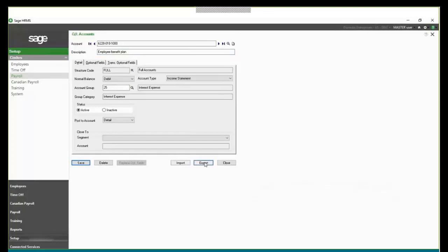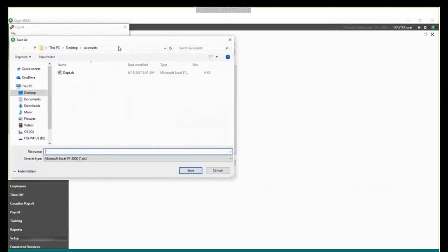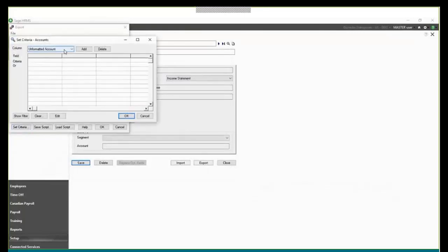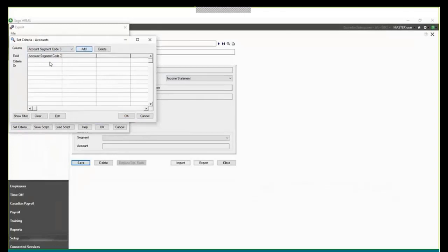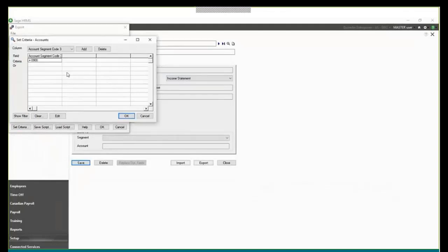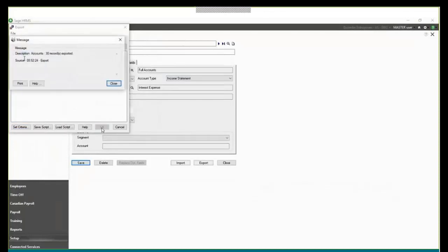So when I click Export, I'm going to get the choices to choose whether or not I want to make it an Excel spreadsheet and where I want to save it, which I'm going to save as this department file right here. And then I want to set my criteria. So I'm going to select the Segment 3, Account Segment 3 under there and say Add, and then I'm going to double click, and I'm going to set the field value as 0900, which again is that segment that fell directly before the one we added. When I click OK, and I'm going to click OK again, and so now I have a message that comes up that they've exported 30 records.